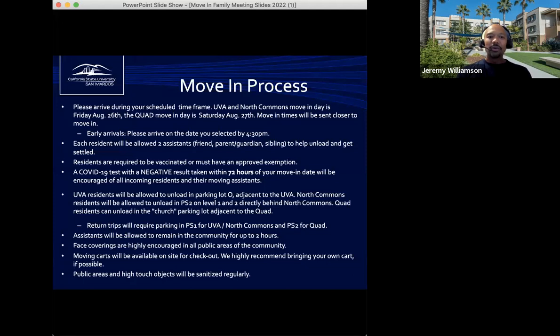So that's fine. We are encouraging face masks all day in those public spaces, especially as you get on the elevators and walk through the hallways. Moving carts will be available on site for checkout on those move-in days. We highly recommend bringing your own cart if possible, but we will provide carts. We just don't want to run out for you. So if you can bring one, bring it. And then all public areas and high touch objects like the doors will be sanitized regularly throughout the day as part of our attempt to really try to mitigate any issues on the day.